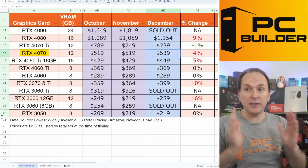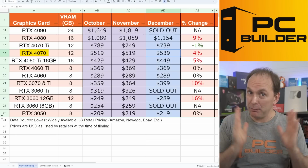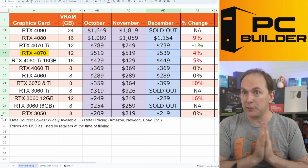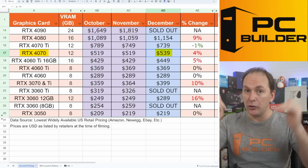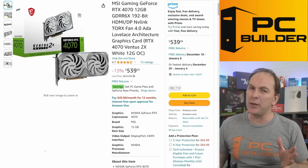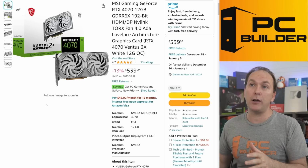Then of course we got the RTX 4070 12 gigabyte GPU, and remember the replacement for that is also only going to have 12 gigs and possibly be quite a bit more expensive, maybe towards that $600 plus price point. We'll have to find out in January when NVIDIA announces those. You could pick one of these up for $539 right now in December. That's the MSI Ventus model. There's a number of other models. There's a couple you can back order for $529. I usually don't add back order ones in. I just add whatever's currently available right now.